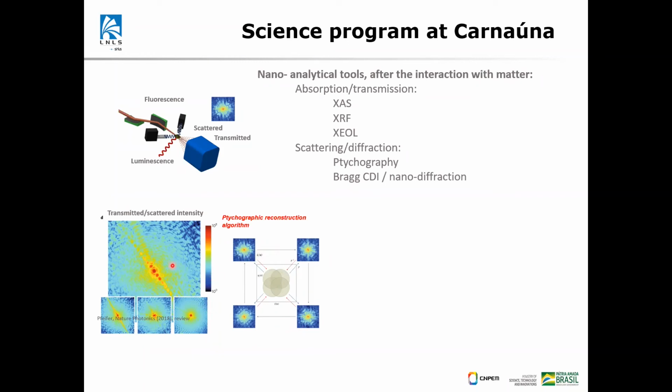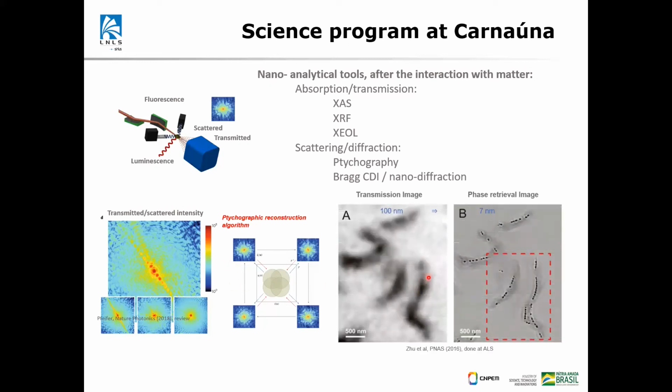scattering pattern. With the property, the very interesting property is that the resolution that can be achieved is much better than the size of the probe. Even if your X-ray probe has 15 nanometers, you can have resolutions of about 1 nanometer. This is an example of it.